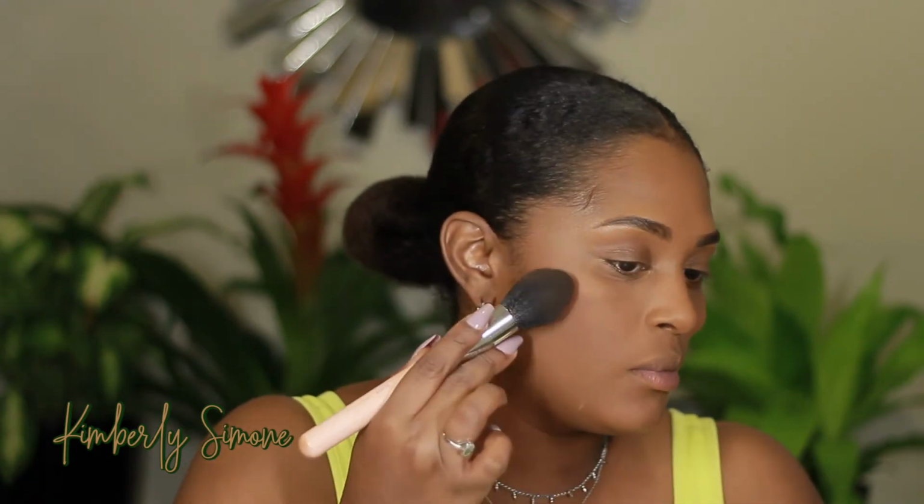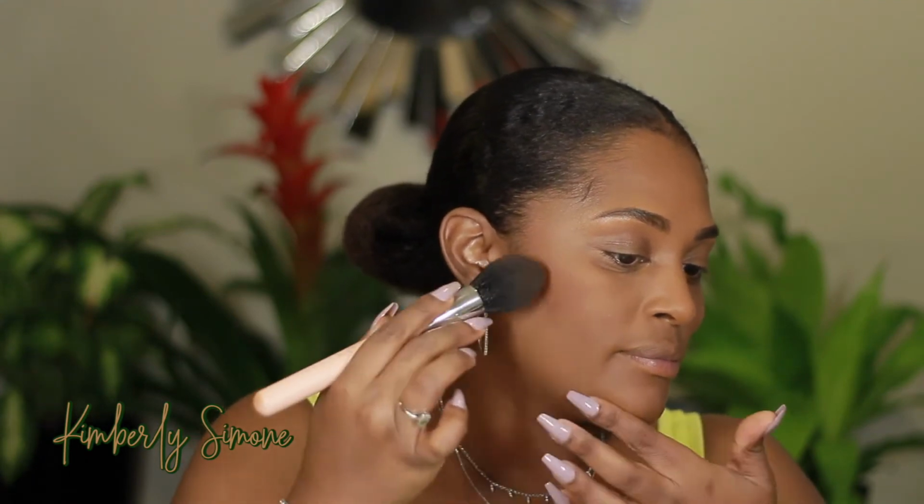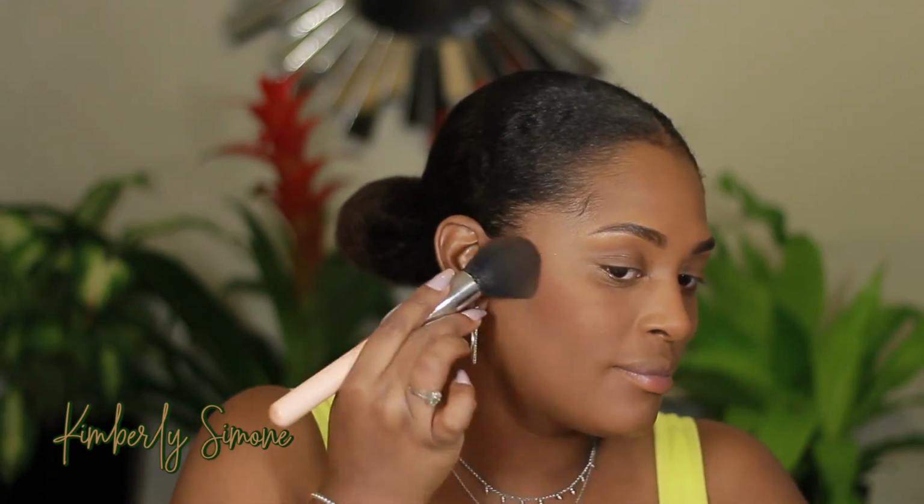Taking my Morphe 8R, that's Rich Face Complexion Palette. Taking my two bronzer shades and just mixing them up. Bronzer is my favorite part of makeup, y'all.